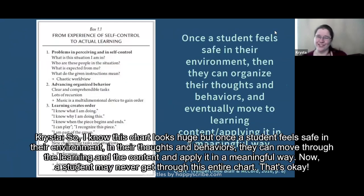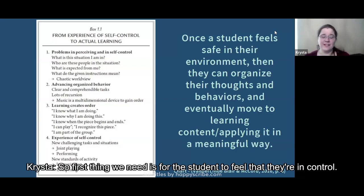So I know this chart looks huge, but once a student feels safe in their environment, in their thoughts and behaviors, they can move through the learning and the content and apply it in a meaningful way. Now, a student may never get through this entire chart. That's okay. So first thing we need is for the student to feel that they're in control.